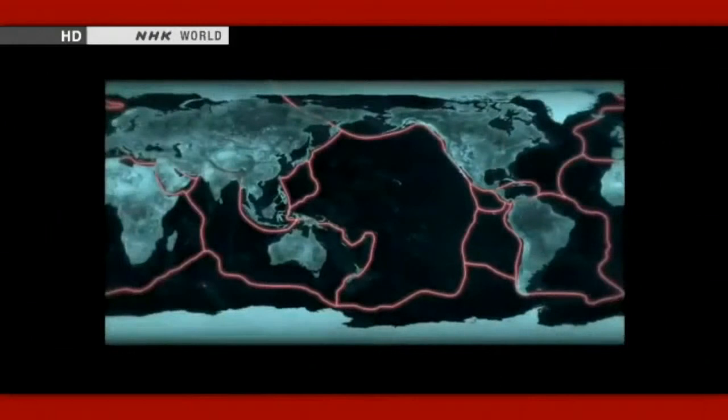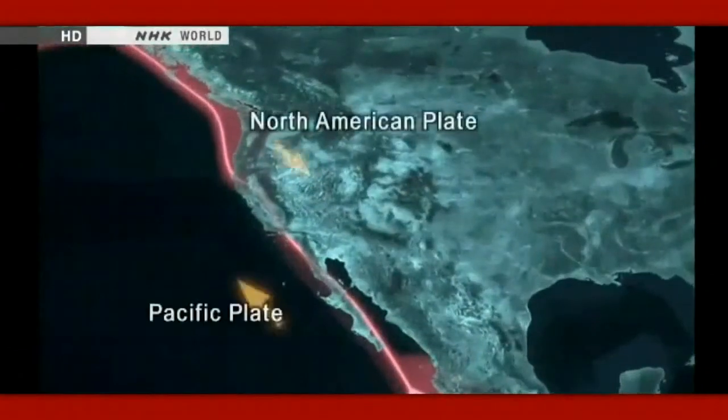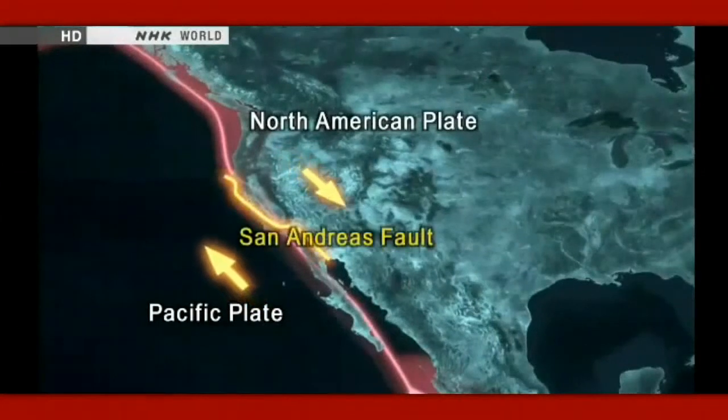The Earth is covered by 12 tectonic plates. The force of their complex movements has triggered earthquakes at active faults all over the world. On the west coast of the United States, the San Andreas Fault lies on the border between the Pacific Plate and the North American Plate. In the early 20th century, part of this fault slipped, and the city of San Francisco sustained catastrophic damage.